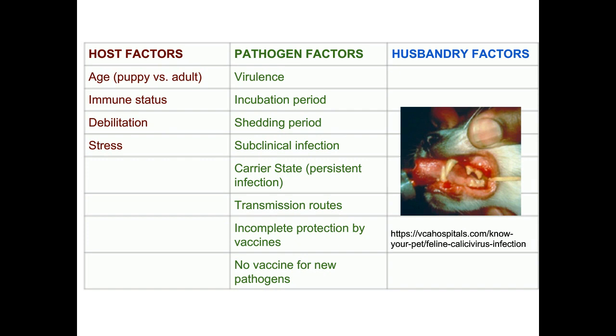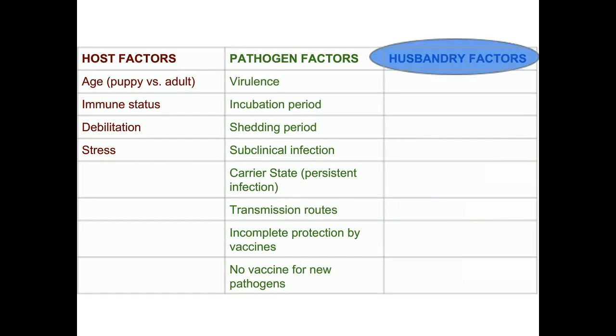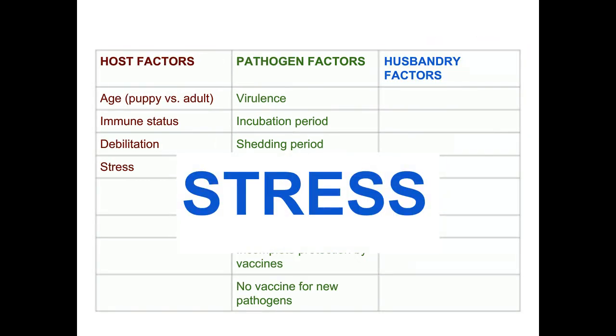All right, so husbandry factors. Stress is a huge situation that can cause these respiratory diseases to proliferate and grow rampant.